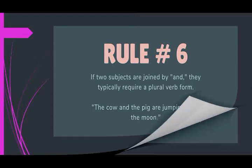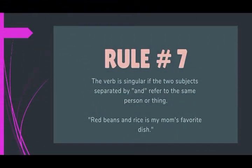Rule number 7. The verb is singular if the two subjects separated by and refer to the same person or thing. Pigs and cow is my father's favorite food. So it refers to food, the same thing, so it's in singular form.